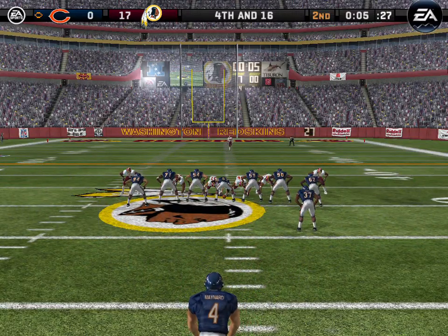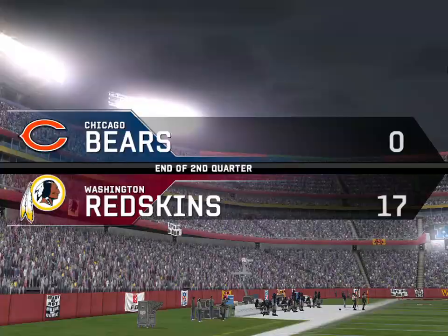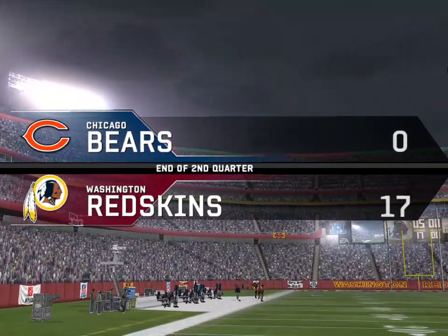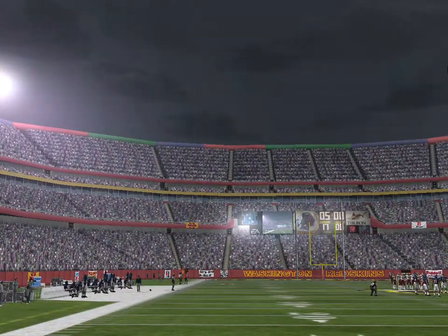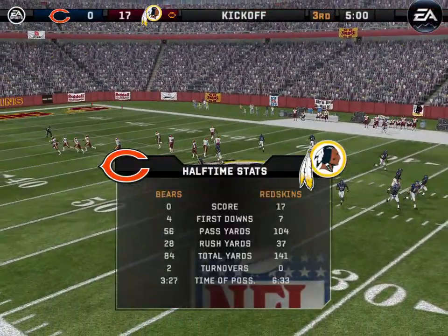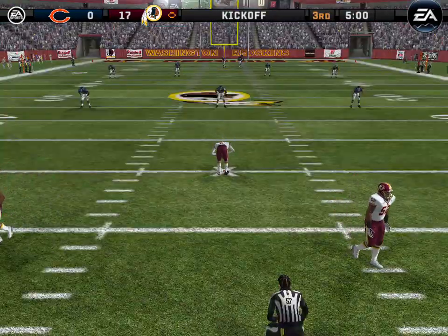Springs looks like he's ready for the return. With the first 2 quarters of play, the score is 17-0, Redskins. At the end of the first half, the score is the Redskins 17, the Bears nothing. We're ready to begin the third quarter of play.